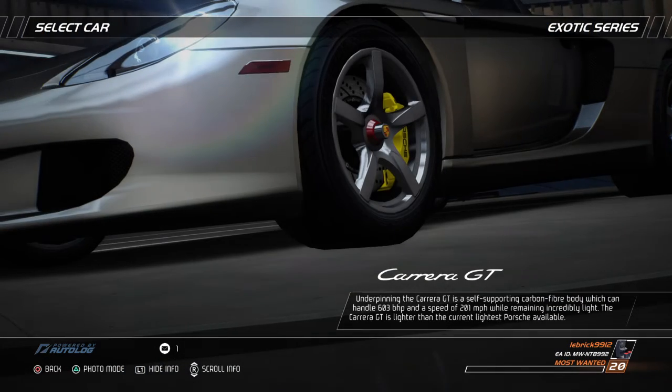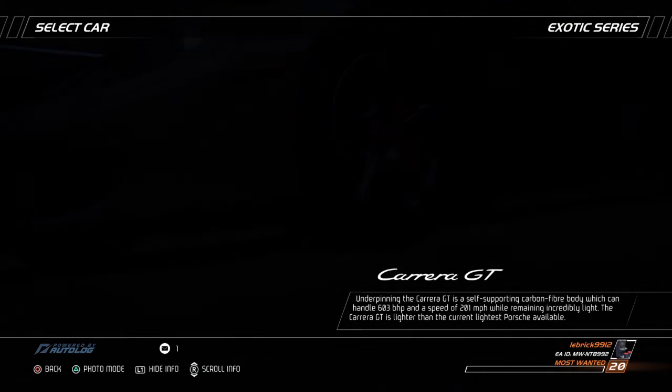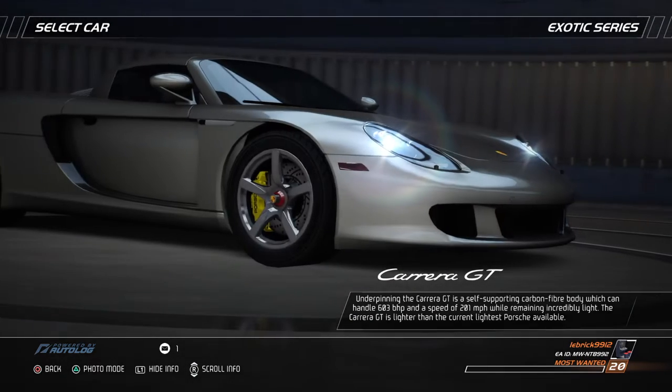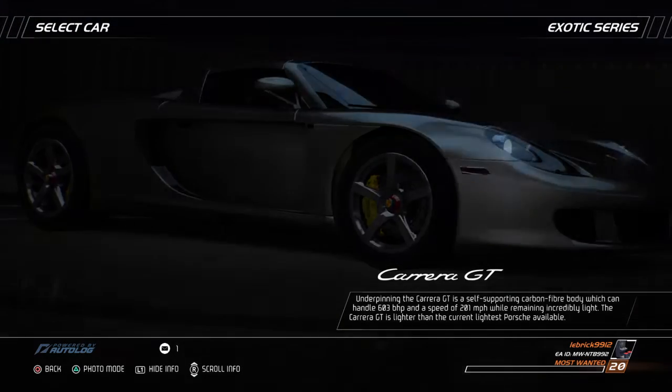Underpinning the Carrera GT is a self-supporting carbon fiber body, which can handle 603 bhp and a speed of 201 miles per hour while remaining incredibly light. The Carrera GT is lighter than the current lightest Porsche available.